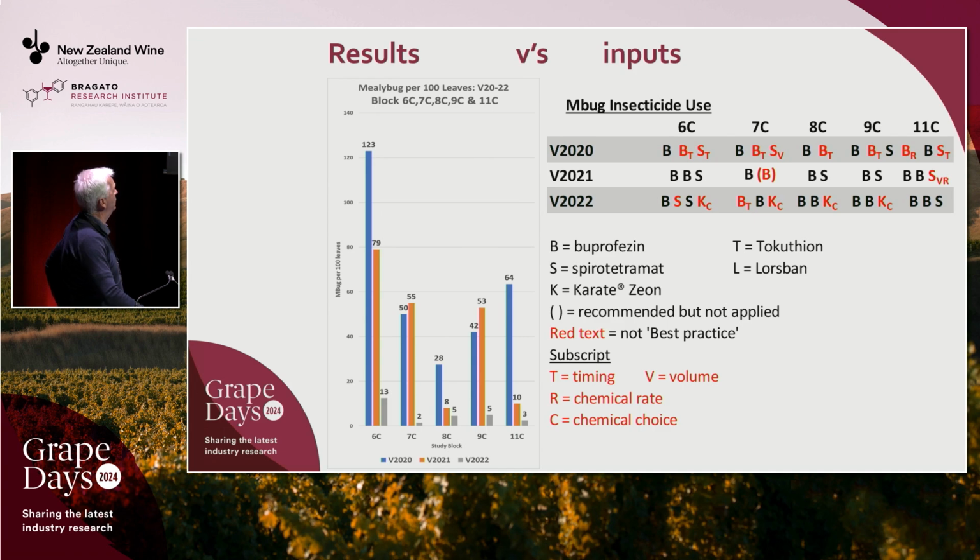This is the majority of the other blocks. So I won't spend as long on this one. Hopefully you've got the gist of what we're looking at here. You look at this lovely trend. So, getting down to some beautifully low numbers. So definitely into Vaughn's low category of mealybug per 100 leaves.